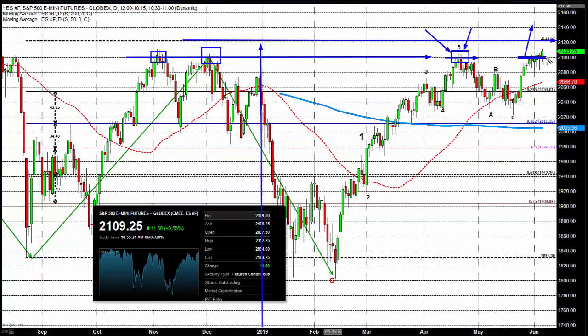So the fact that we're able to really maintain above this price point tells me that we could see the market consolidate. And as long as it stays above 2080, which is where our stop is, we've put it below 2080, we should be taking a stab for this particular area at 2120 and above.